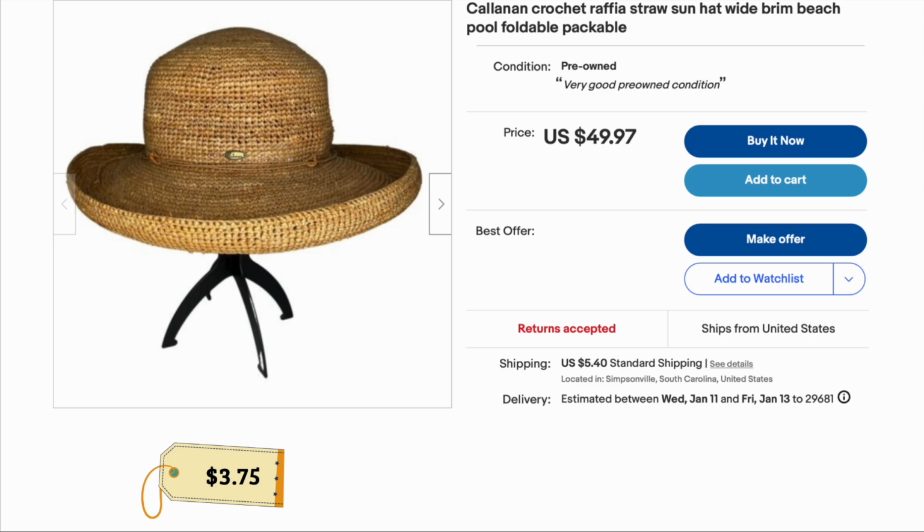This is a Callanan, not Callahan, but Callanan straw hat. I looked this company up, and this type of hat is called crocheted raffia, which is a different technique from the basic woven straw hat. You can look at it and tell it required more time and craftsmanship to make. It has the little gold medallion right here. That's a quick visual cue on straw hats to look further if you aren't already looking further. This hat was $3.75, and I have it priced at $49.97.